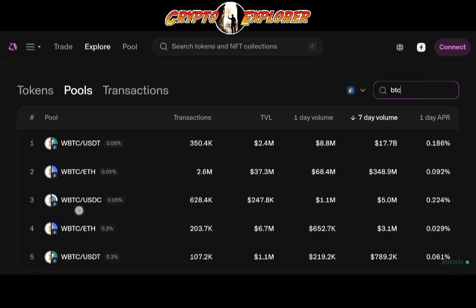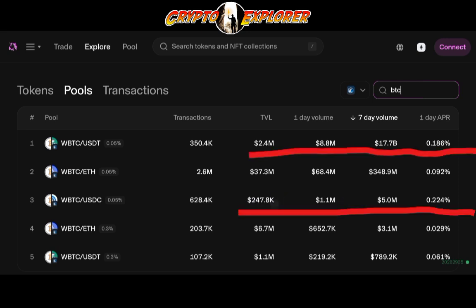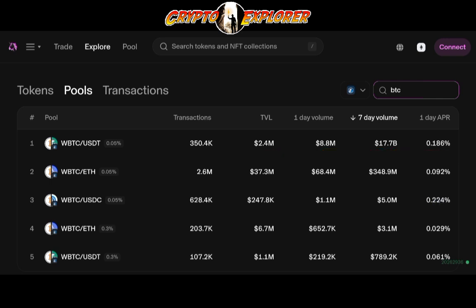Number 3, we have wrapped Bitcoin paired with USDC. It's doing even better if you look at the daily APR. And the reason is because of the volume to TVL ratio. If you see the daily volume here for the past 24 hours is 5x the TVL, while here on the first pair it's below that, it's roughly 3x. So that's why it's showing a higher APR for this despite it having a lower volume right now. So you see how it is important to consider the volume to TVL ratio when it comes to this.